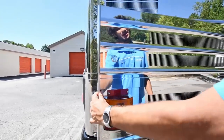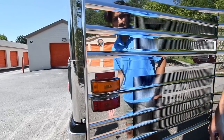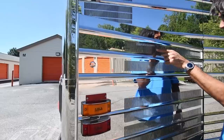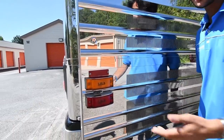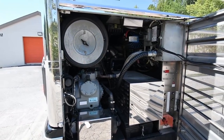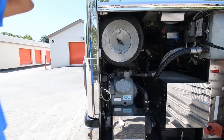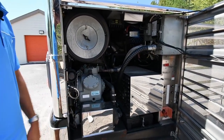I'm skimming over it because if you're watching this video, you're already familiar with the craftsmanship. But for those of you out here, this is all real metal and the substantialness of them. I mean, there's no cheaping out on this coach. Everything is engineered to the highest possible quality that they could get to. And Liberty is one of the top conversion manufacturers.